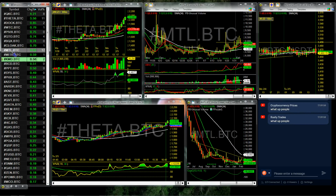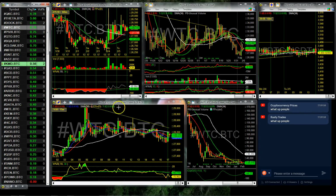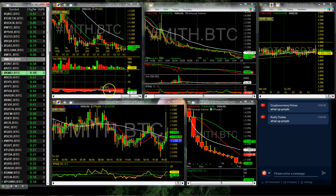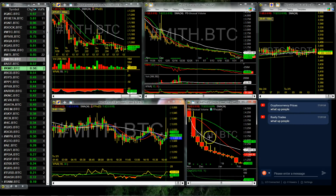MTL had a pop, came back in, nice inverted hammer over support, but it's got 10 more minutes to show itself. Confirm it. MTL has a nice daily chart breakout coming. So that WTC at the bottom there. MITH has got a lot of work to do.